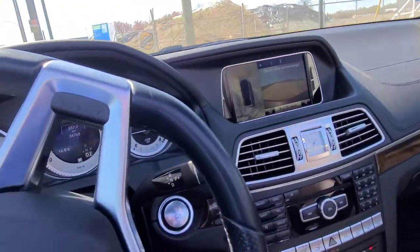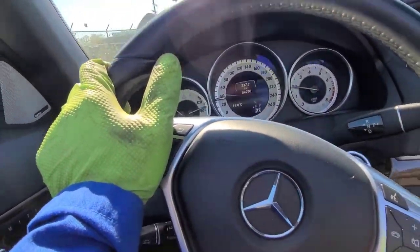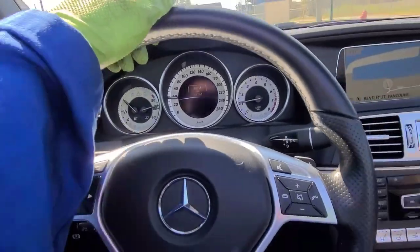So what we have here is a 2015 E550. I'm taking it for a test drive right now. It's in for a pre-purchase inspection.